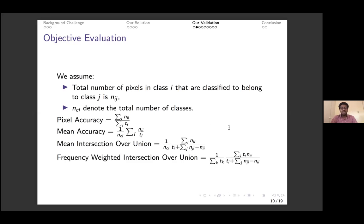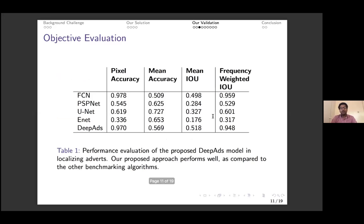So which basically means that if I have an actual bounding box and a detected bounding box, how are these two bounding boxes related to each other? Are they overlapping well? If they're overlapping well, then it's good. Otherwise, if it's not overlapping well, then IOU will be less. So we compute these four metrics, and we do it for all the different networks.